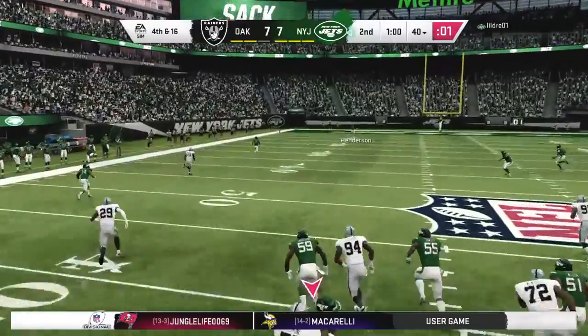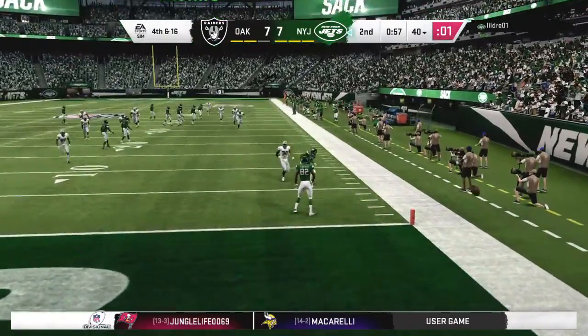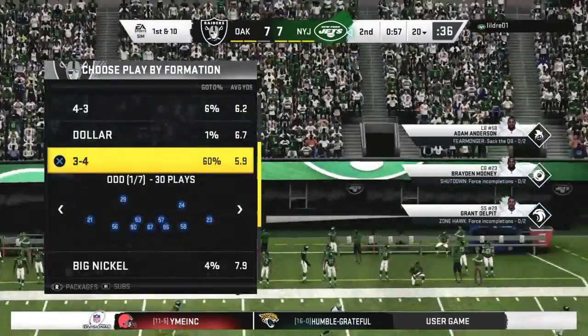His first punt, 48 yards. This one looks equally as good. And this is going to hit the goal line and continue on into the end zone for a touchback.